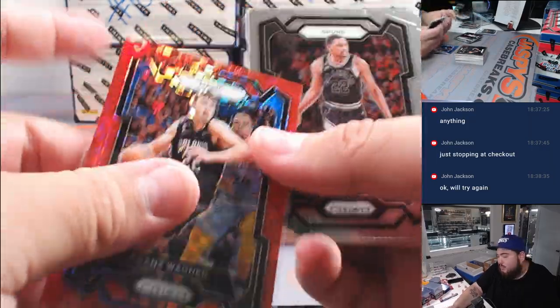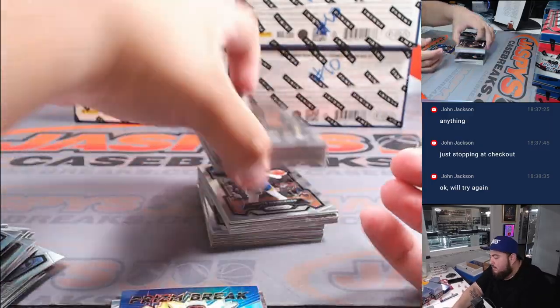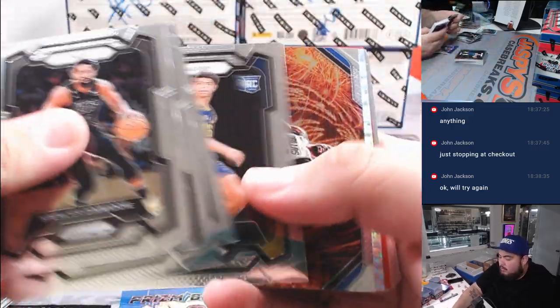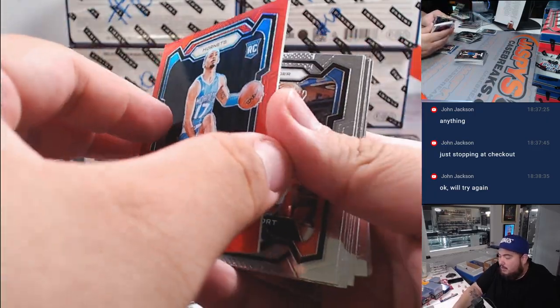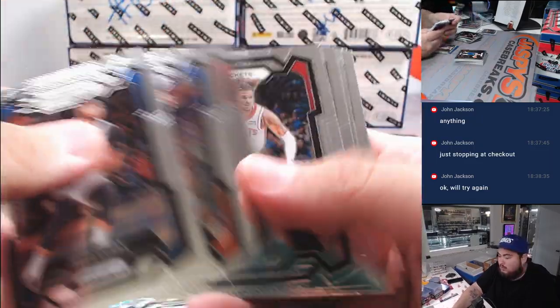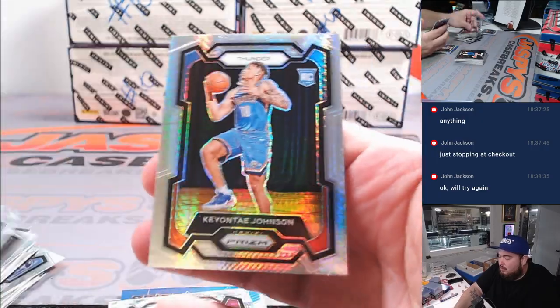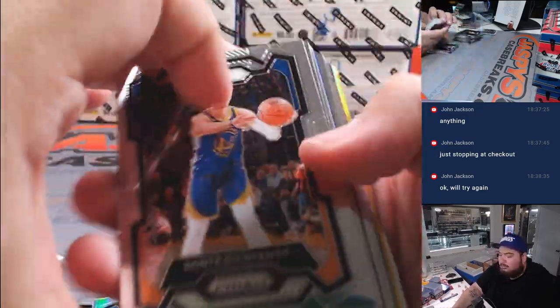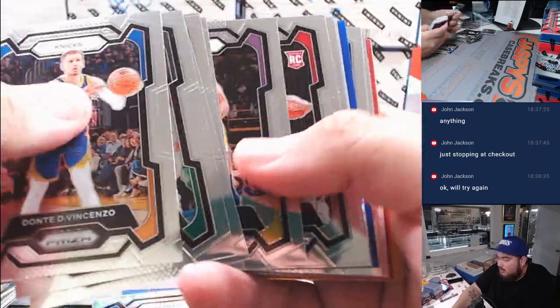And then Franz Wagner for the Magic. Out of 75. Max Strauss. And we got an Amari Bailey. Out of 299 for the Charlotte Hornets. Keontae Johnson. Oh, shit. Is that gold? I think I see gold.